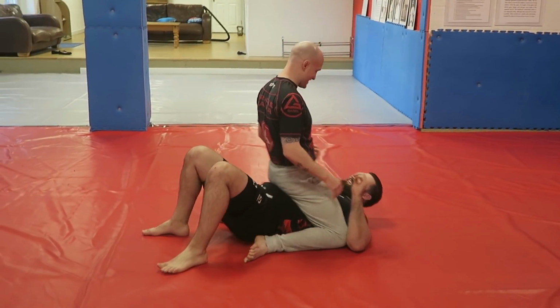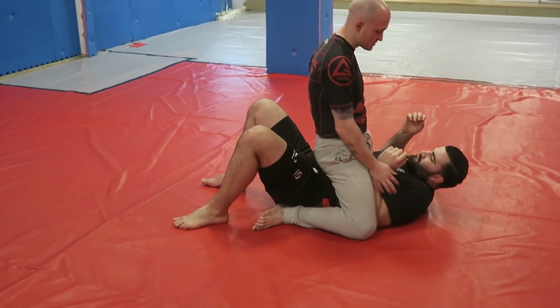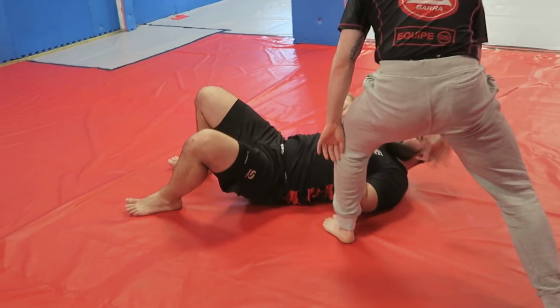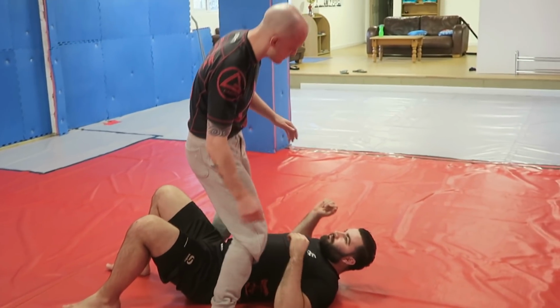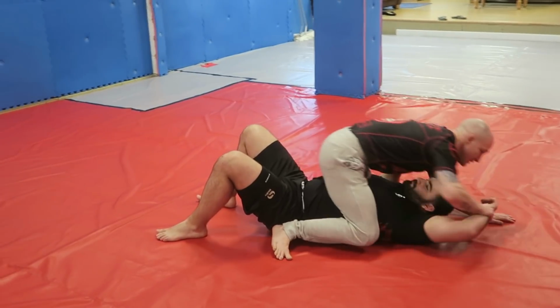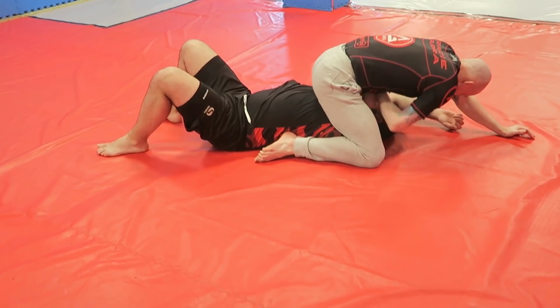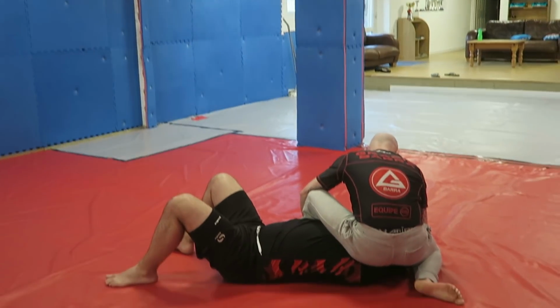So what you're going to look to do here is get your elbows inside my knees, hands on my hips, and you're just going to push. See how far I can look, you can just bump me up, because of your size. So it's not really the best of positions for me. Now what I can do is come up here and isolate your elbows and do things like this. Now we can work for our arm bars, which is what we're going to be doing now.